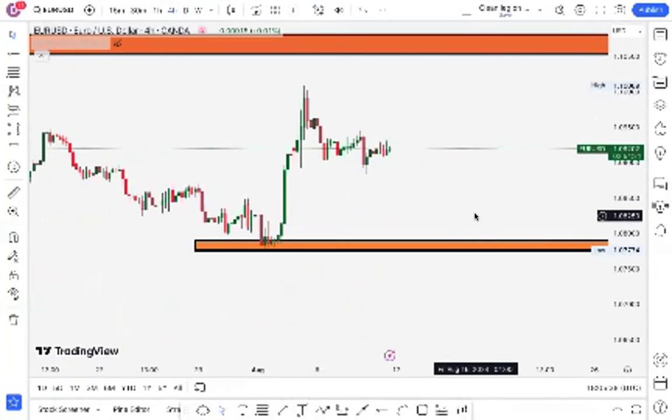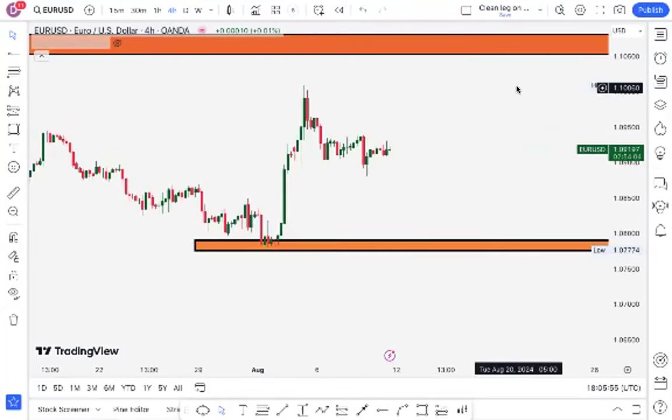1.0777 region is my call, and then once we balance out here and give a decent entry criteria, entry signal, entries are made, stops are below here, and then my take profit moving on for the euro, if and only if this base holds, is 1.10500. You heard it here first. 1.10500.